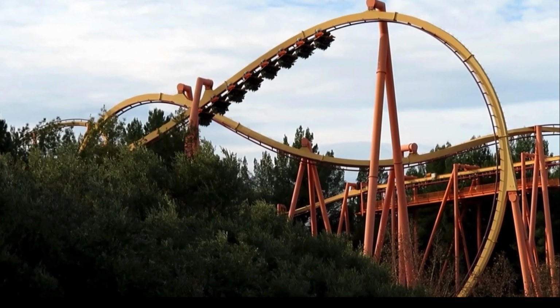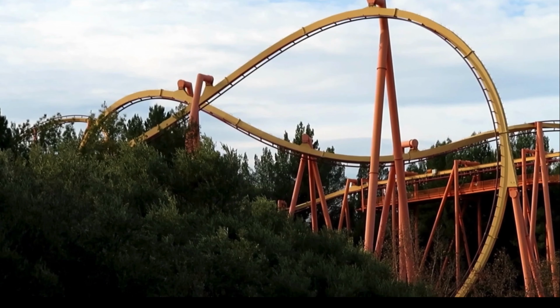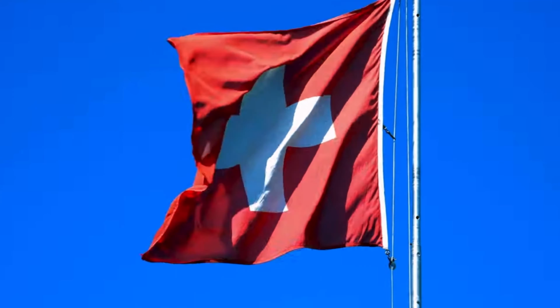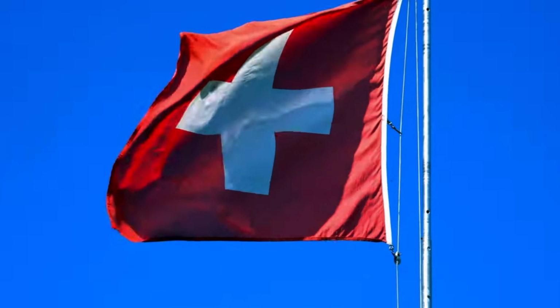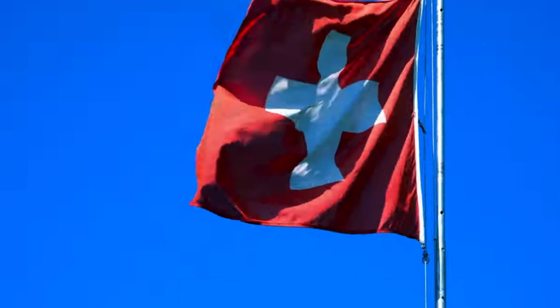To quote the original video, "For an otherwise graceful and gentle ride, B&M saw the opportunity to take their signature pretzel loop to the extreme with Tatsu." Going back to the home country of the manufacturer for many of these rides, Switzerland, we can find one of the most bizarre looking pieces of track ever assembled.